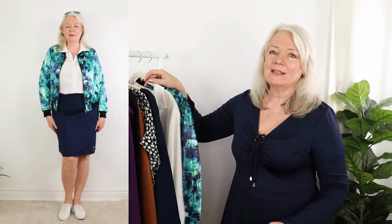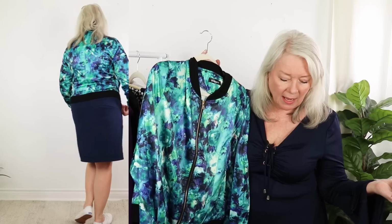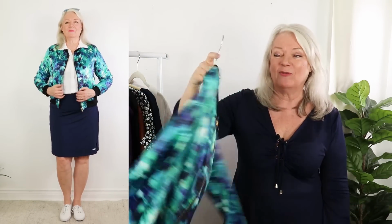All right, so the next item that I have is this very cool bomber jacket. This bomber jacket has a gold zipper, which I think is just amazing. I love the design on it, and of course bomber jackets are really trending right now. Let me just see what I have here. It's available in 20 different colors and patterns, and it's only about 40 bucks. So I think that's really cute.